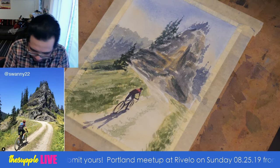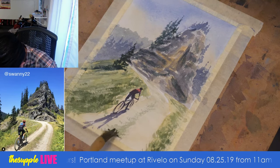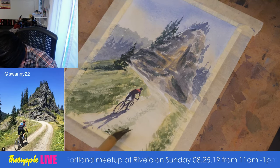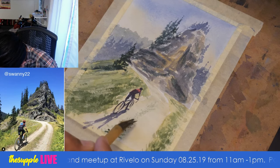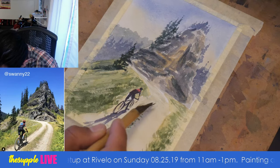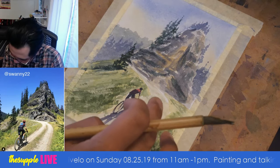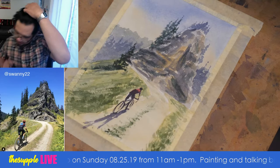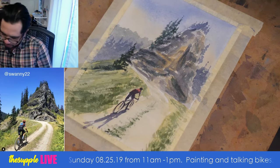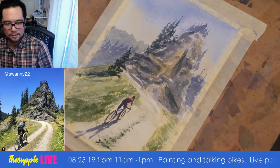So got some grass. I might darken it up a little bit more in the foreground here. Okay, looking good. It looks like a thing. What else? What's missing? Got the trees, got the rocks.